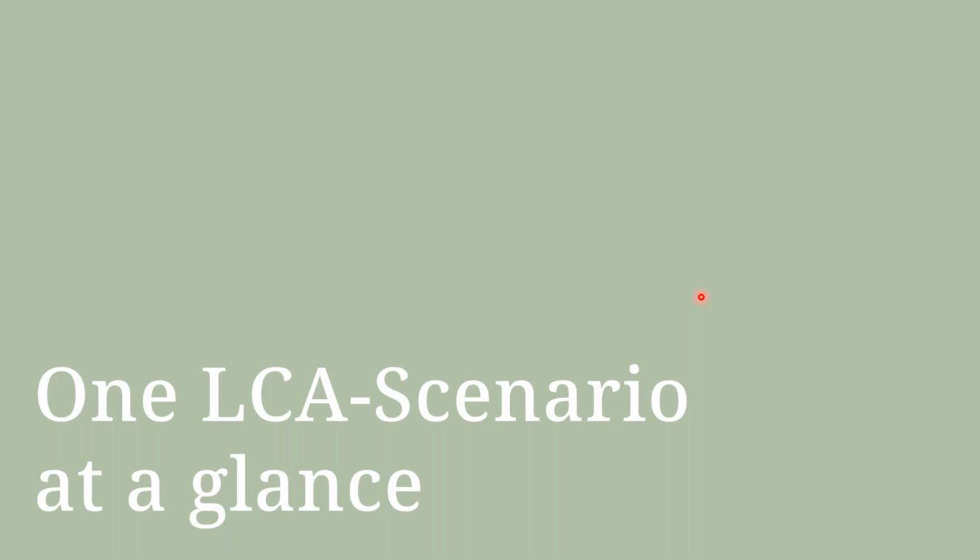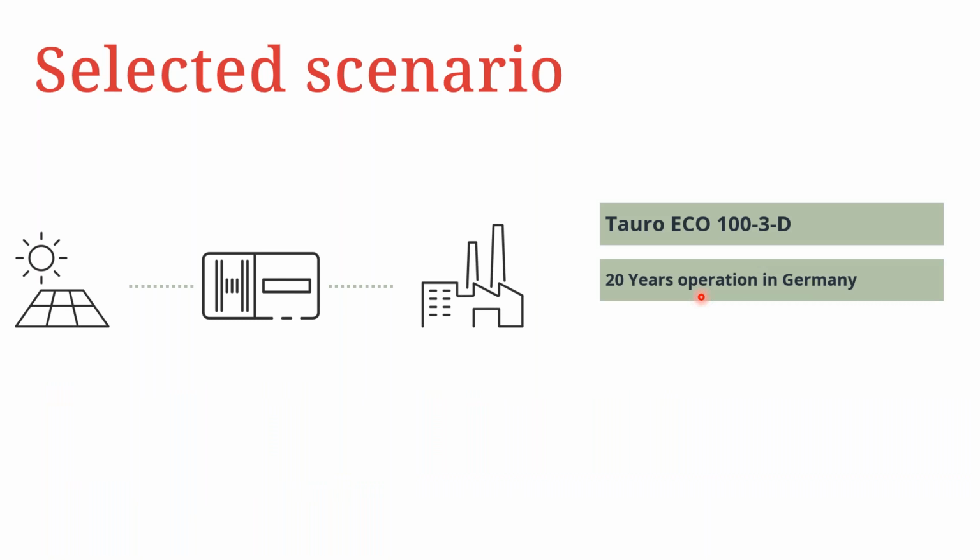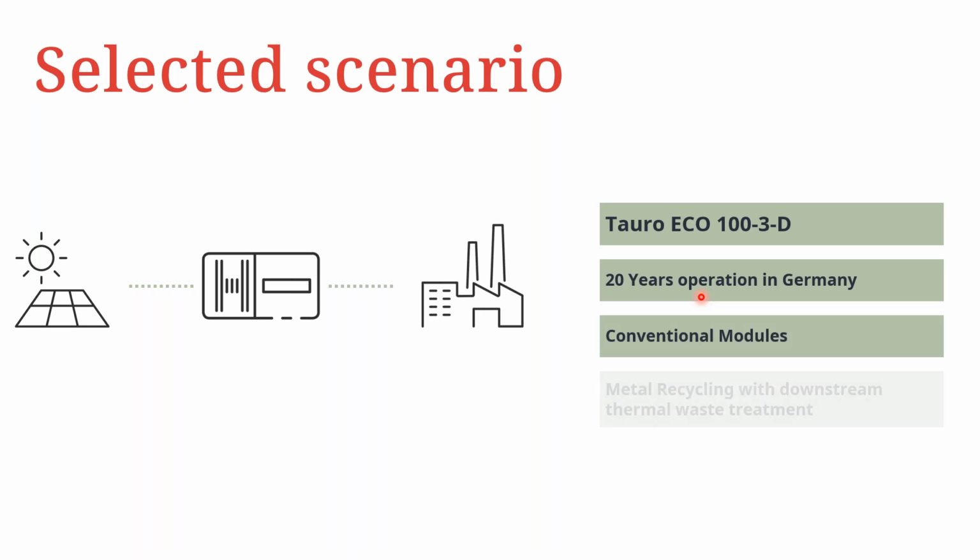Yeah, and as I said, there is a huge variety of results and scenarios. All over, this is more than 8,000 different scenarios or results. So I will present you one specific scenario at a glance to have a very practical one. Our scenario is a Tauro ECO direct version with 20 years of operation in Germany. We're using conventional modules because the recycled modules are becoming more important in the future.